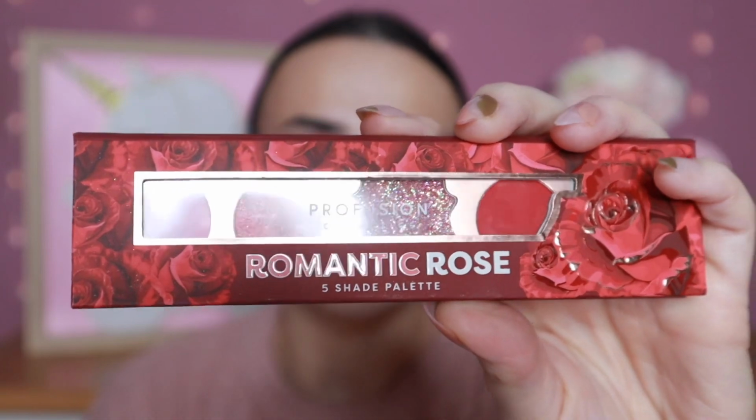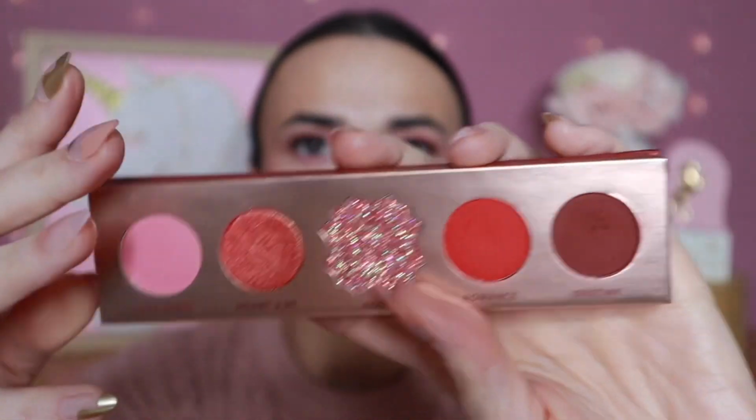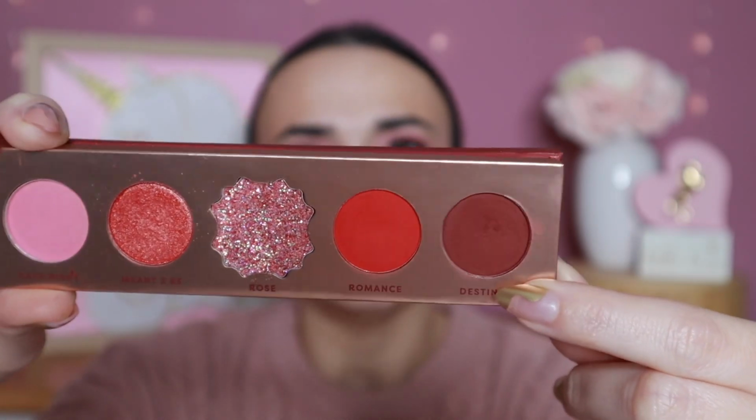Next one, this is the only one that I feel like will pull more red. I'm not the biggest fan of red eyeshadow, but I do think that this little palette is perfect if maybe you do like red, but you don't want a lot of it in your collection. This is a little 5-pan palette from Profusion. This is their Romantic Rose eyeshadow palette. As you can see, it has these really pretty, more red tones in it, and then this deep burgundy brown almost.